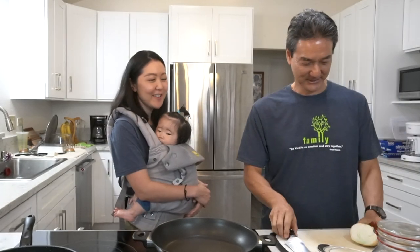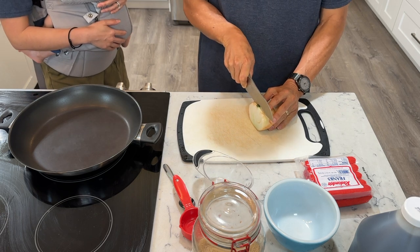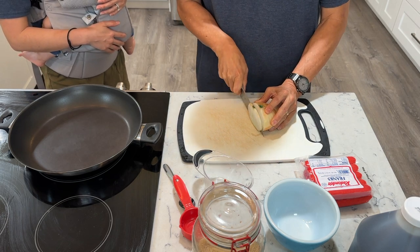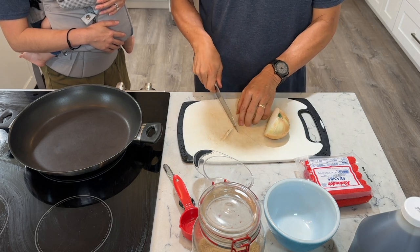All right, let's get started. Okay. So first thing, I'm just going to cut some onion. And like I said, I don't remember the specifics of how we did it, but I'm just going to cut some and see how it comes out.